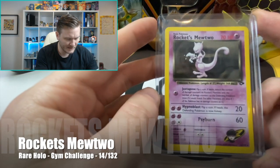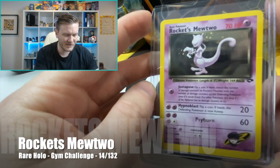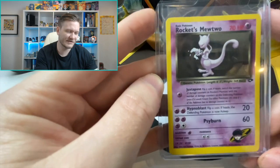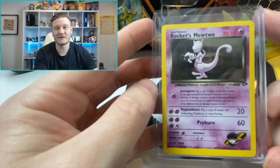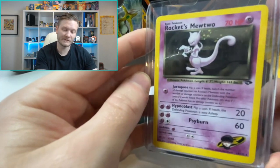But yeah, this card here, the Wizards of the Coast cards as well, the centering on these is just so much better than any of the new ones. But this is just for the fact that it's such a cool card, and that's why this is number 7.